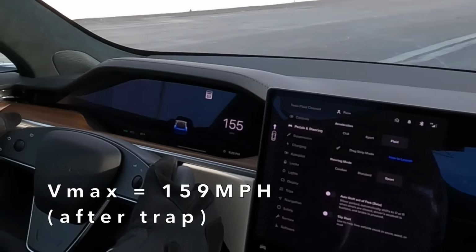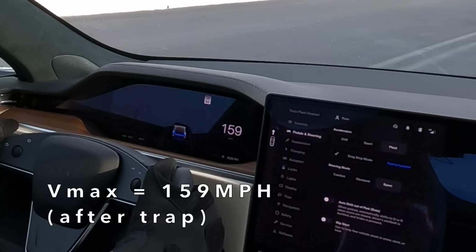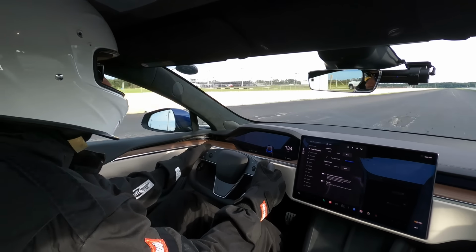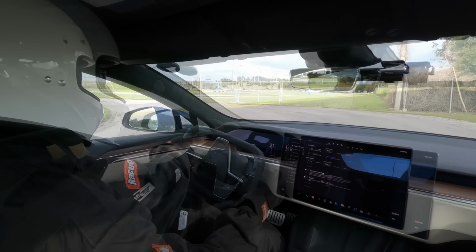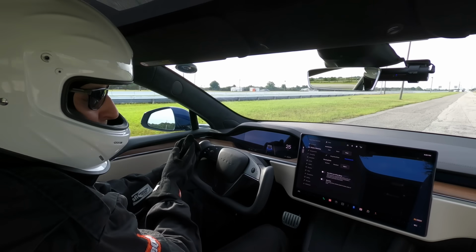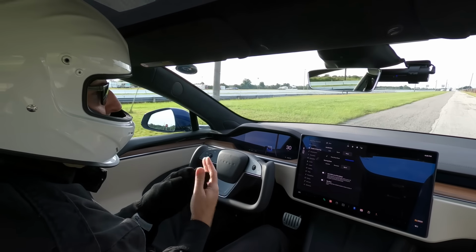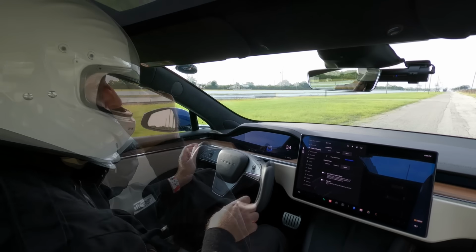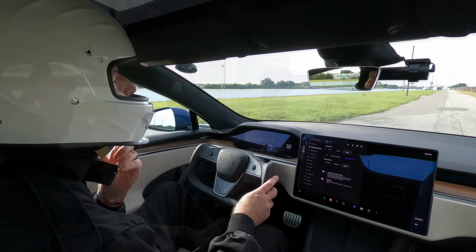What do we do here? Wow. That was a BMW M8 competition in the lane next to us. I do believe it's all stock though. I don't think he's tuned, or I don't think he's even got tires on there.